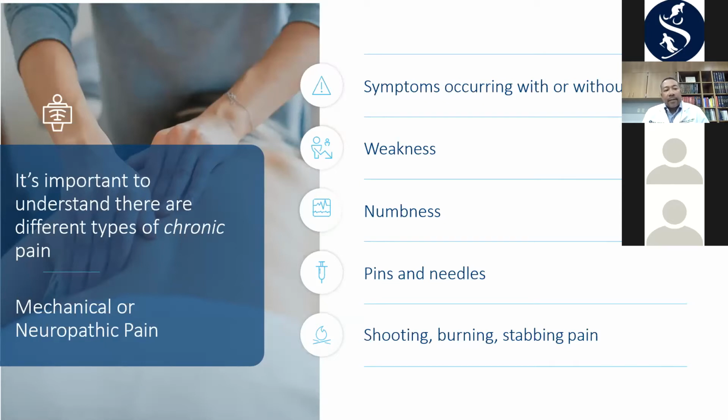The spinal cord stimulators are for neuropathic pain, nerve pain, symptoms that occur with or without a trigger, symptoms that may involve weakness, numbness, pins and needles feeling. We sometimes call that dysesthesias, shooting, burning, or stabbing pain. These can all be treated with a stimulator.